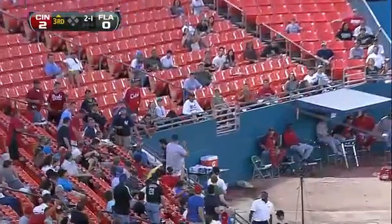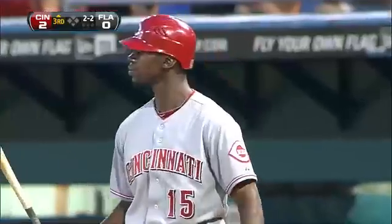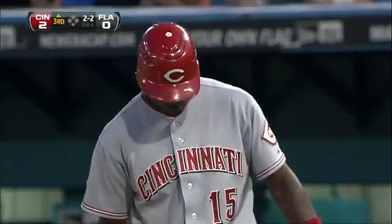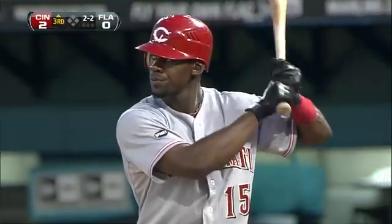That one's fouled out of play. Fred Lewis getting the start for Dusty Baker in left field. He had a broken bat single on a hit and run. He got sawed off and dribbled one into left field.